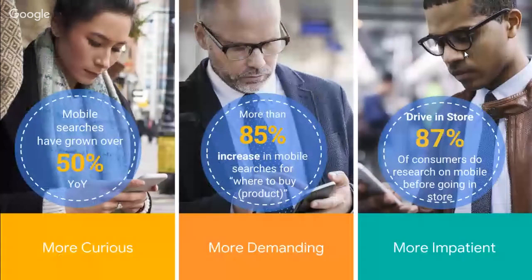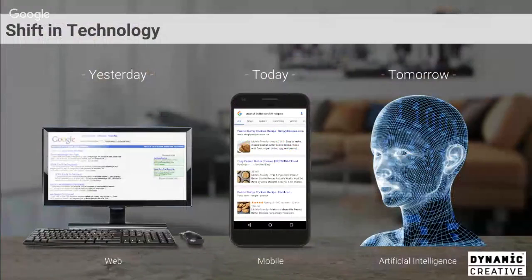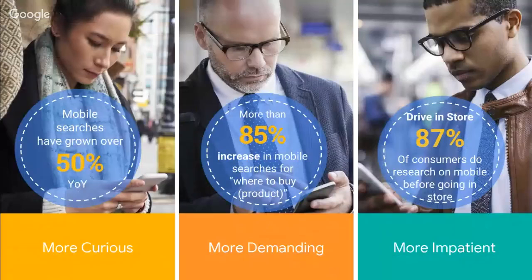Yeah, sure. Okay, so I guess the first thing I'd like to talk about is consumer behaviour and how it's changing, especially over the last 10 to 15 years as we've seen it happen. We're becoming more curious, more demanding, and more impatient. So the three key behaviours that we've seen in 2017 is that we've got our phone in our pocket, and information is there whenever we want it at any time.